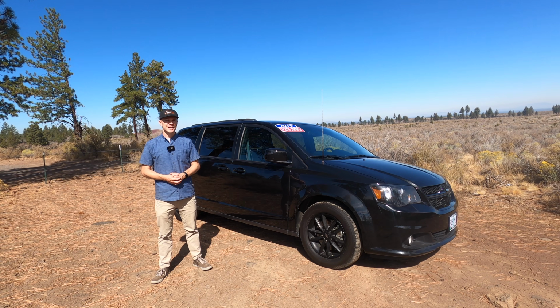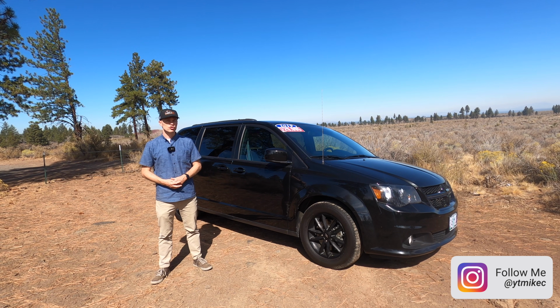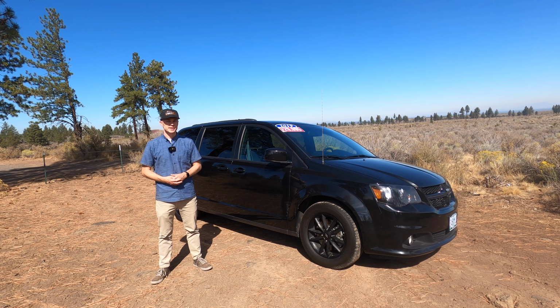Today we're taking a look at a 2019 Dodge Grand Caravan GT, which is the fifth and final generation model of the Caravan, sold from the 2008 to 2020 model year, before it was replaced by the Chrysler Voyager and the Chrysler Pacifica. The Caravan was first introduced in 1984 and it was a huge success, basically creating the minivan segment as we know it today.